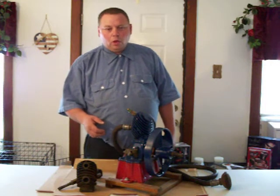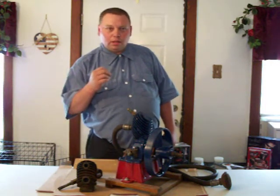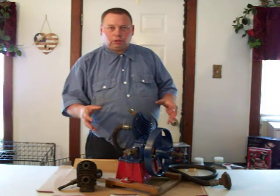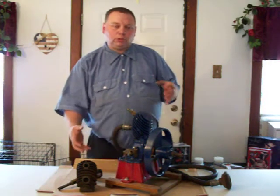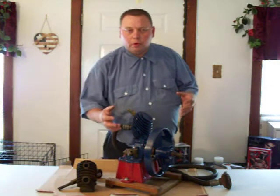Or in a preservation sense, where we find something that is in actually somewhat decent condition as far as original paint, original condition, original parts, something that hasn't been messed with too much. Something that displays for us all the features that the engine would have had or the piece of equipment would have had when it was new.